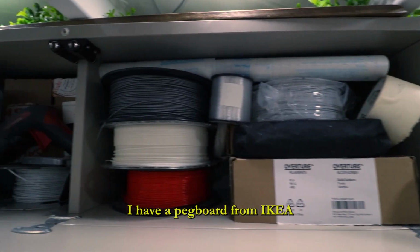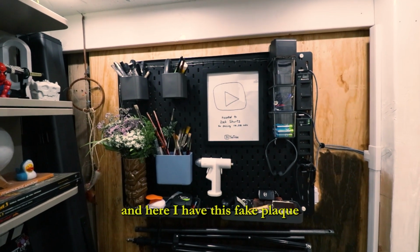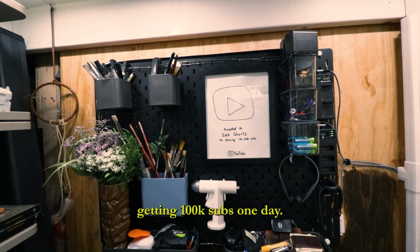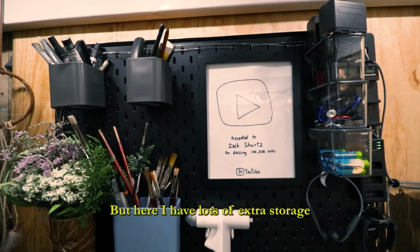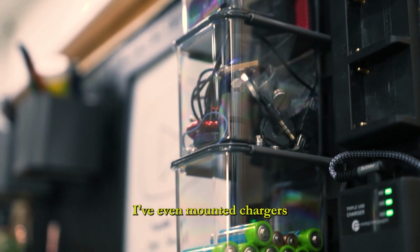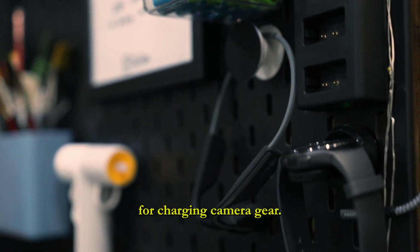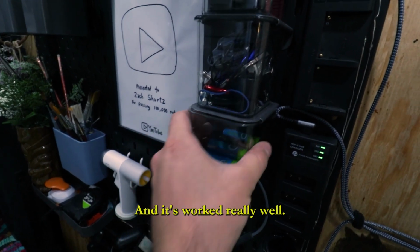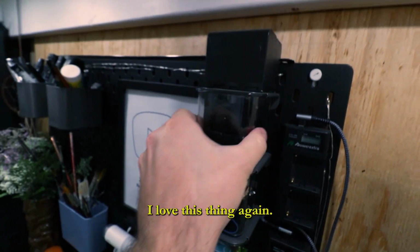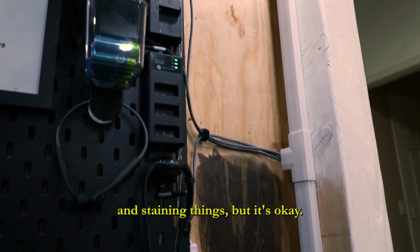And right next door, I have a pegboard from IKEA, and here I have this fake plaque that I made to manifest myself getting 100k subs one day. But here I have lots of extra storage for batteries. I've even mounted chargers onto the pegboard with some strip tape for charging camera gear, and it's worked really well. I love this thing. Again, it's not really finished. I didn't finish painting and staining things, but it's okay.